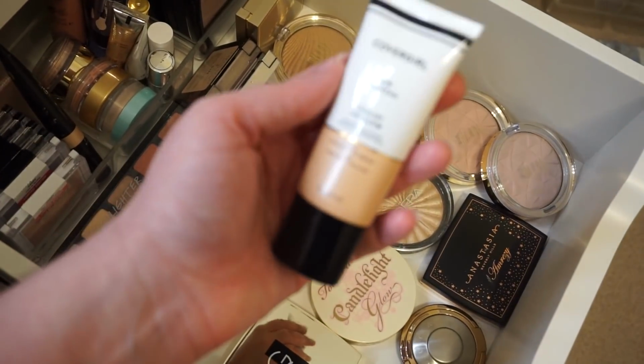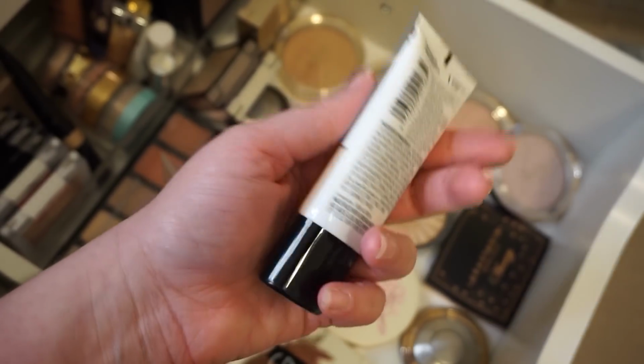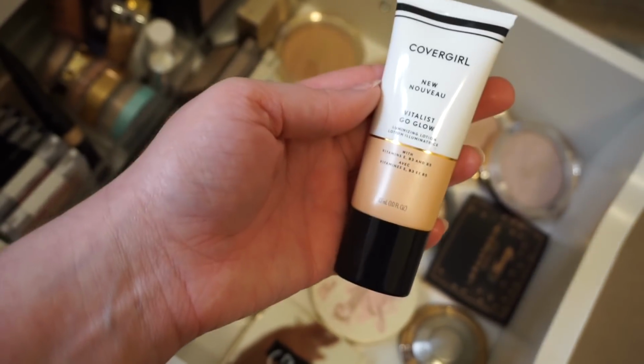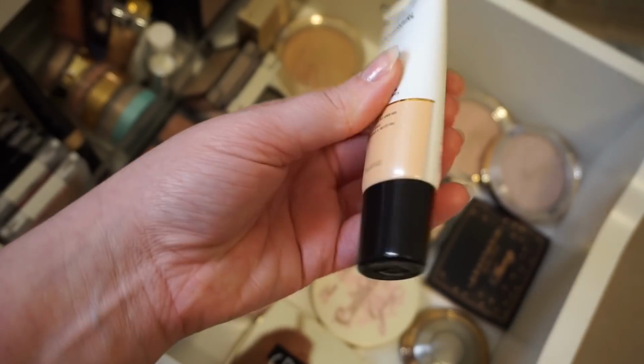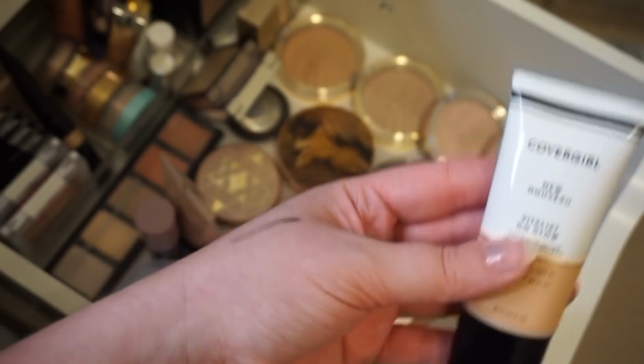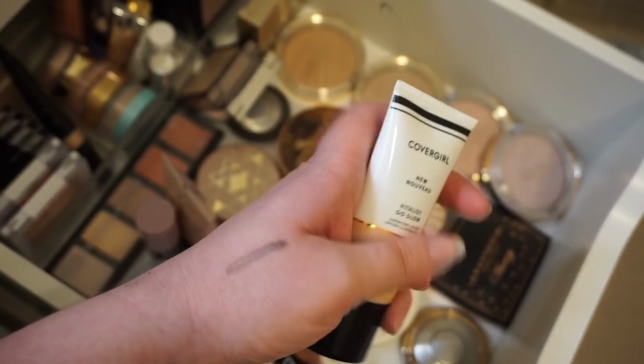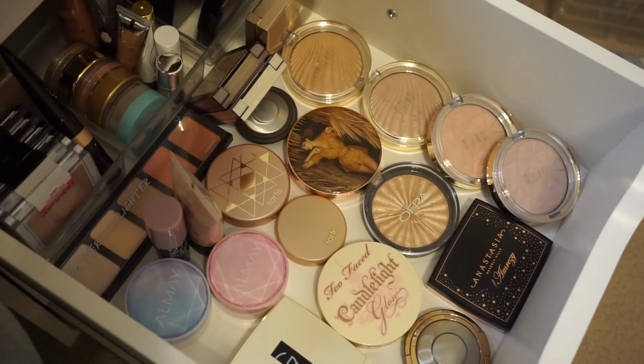I'm going to go ahead and declutter this CoverGirl Violet's Go Glow. This is just a very strong scent. It's not a bad product. I wore it under makeup, and there's a bunch of air in it. I've used it quite a lot, but the smell just overwhelms me, and I couldn't do it. So less scent, please.